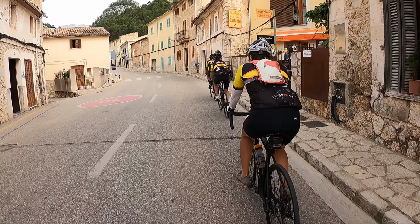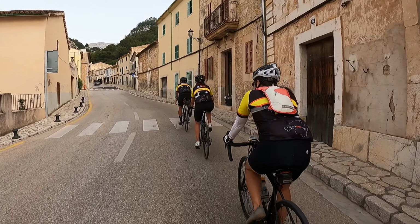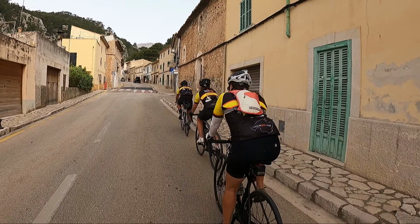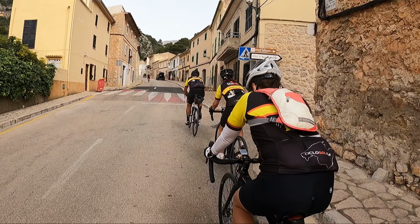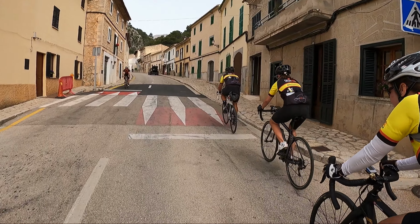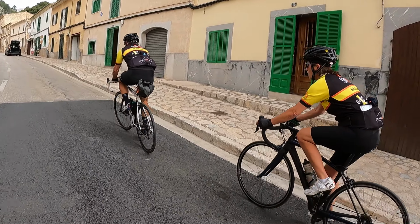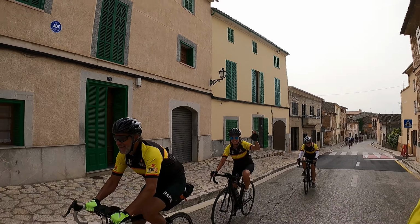So this is our little group of four, just going through Caimari, and the road just starts to kick up just up ahead, and after that I think it's something like 8 or 9 kilometers at something like 6% average. So, like, fun, eh? Let's take a final shot of our intrepid group all together before they all ride away.